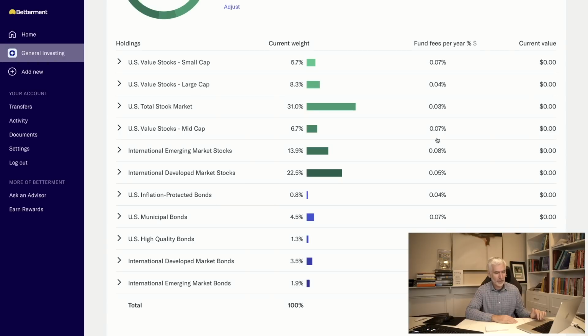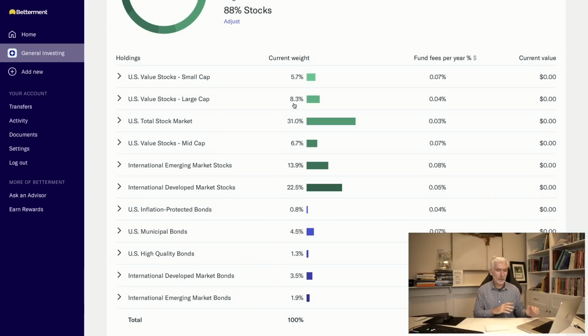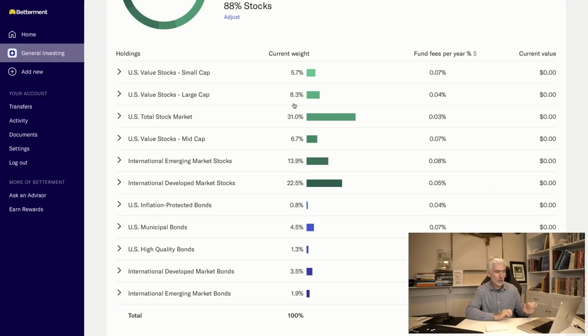Once my transfer clears and they invest my money, I'll see the balances for each one. So this is their core portfolio. I've not made any changes to it at all, and I'm actually not going to, but there is one thing I want to point out. This is a taxable account.